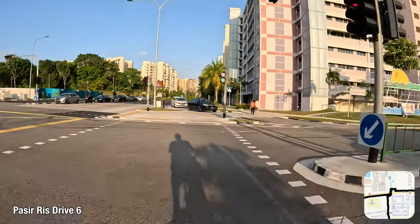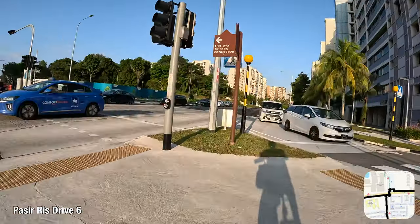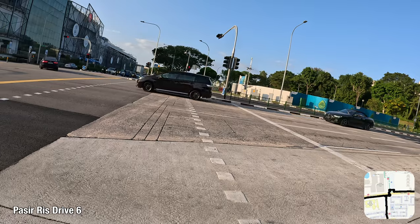There's a shadow of me doing a hand signal. It's a good practice to do that on the pavement to signal your intentions.